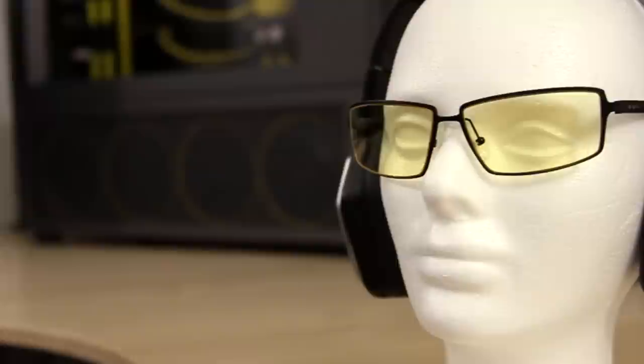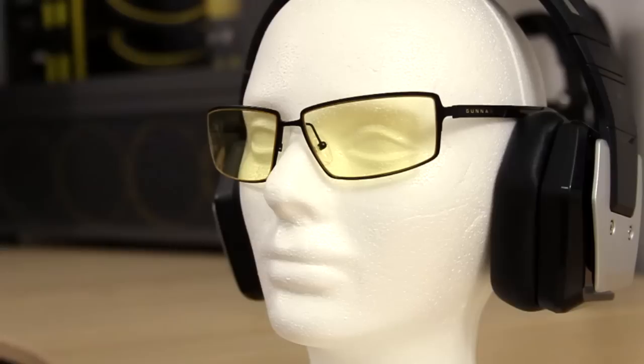So as I mentioned earlier, many of you guys said, hey, try Gunnar. But a lot of you guys also said, try a program called Flux. And I'm gonna talk about both of those today. Now, first things first, what is Gunnar? Well, Gunnar is a brand that makes eyewear designed specifically for looking at digital displays. In fact, I am using the Gunnar Regents.